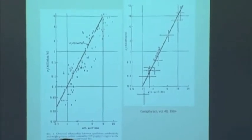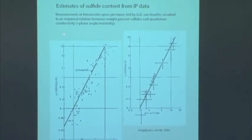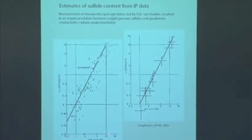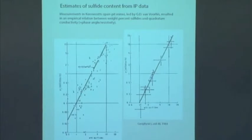The IP response was also tied back to things of economic interest, and this is primarily work by Jerry Van Voris, our supervisor at this little geophysics R&D group. This is weight percent sulfides from 1 to 10 weight percent. And these measurements are bulk samples. We went out with pickaxes and shovels and got big lumps of rock, took them back in the lab, broke them carefully to get the weight percent of mineralization in here. And then I think we used 10-foot dipoles in the pits.